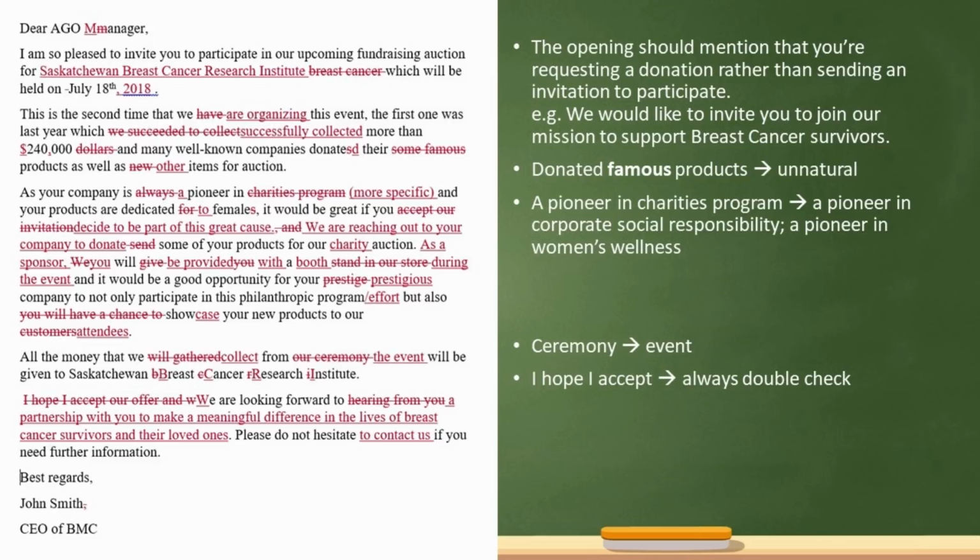So firstly, I think the opening should mention the fact that you're requesting a donation rather than just mentioning an invitation to participate. So to change the original sentence, maybe you can write something like, "We would like to invite you to join our mission to support breast cancer survivors."